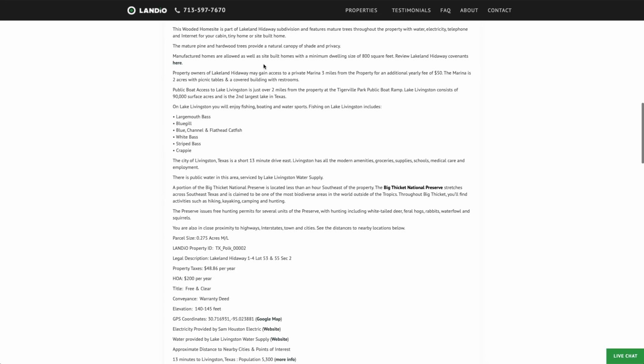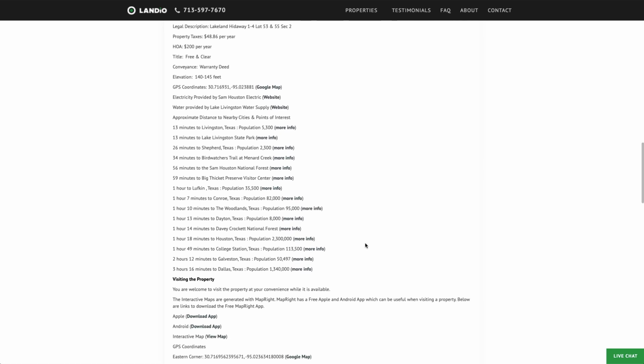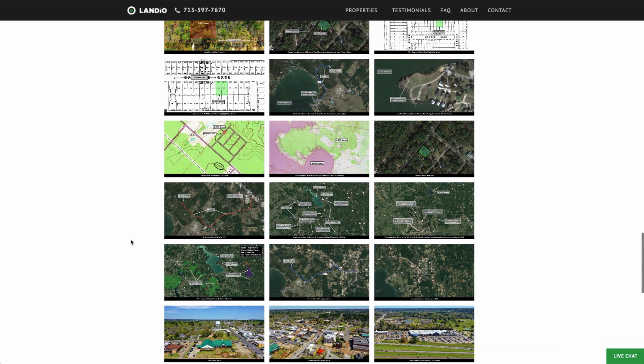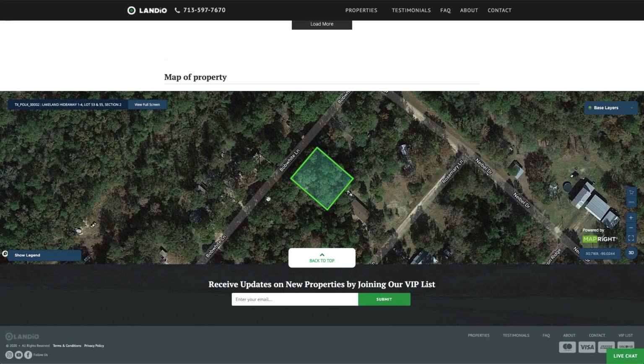We have lots of additional information here, along with links where you can view more information about the nearby points of interest that we looked at. There are GPS coordinates with links so you can open those on a Google map. Over 100 images of the property and surrounding area, all with captions and many with labels. And at the bottom of the page we have this interactive map.